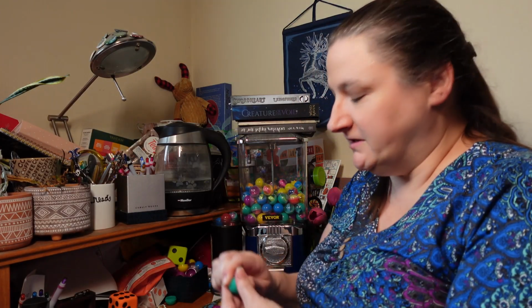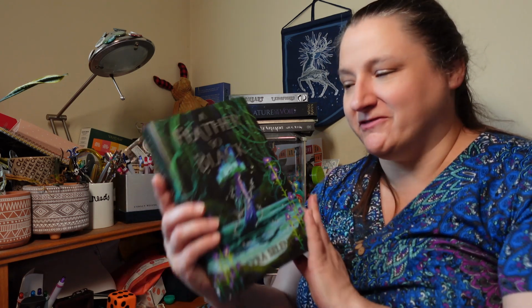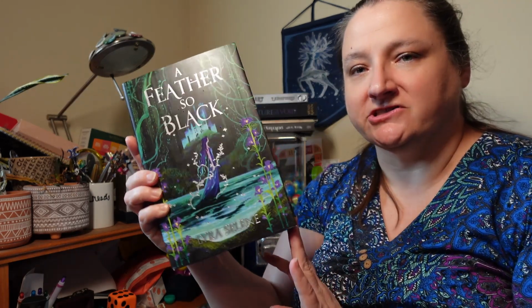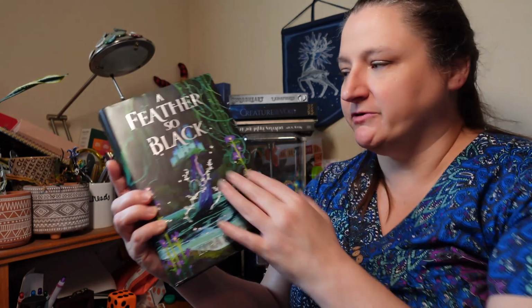Second ball is green, and this is to read a book from Fairy Loot. Okay, for a Fairy Loot book, I have so many options, but I looked at what I have audiobooks coming pretty soon on my Libby holds and what I had easily accessible because I'm in the process of reorganizing some of my books. And what I came up with is A Feather So Black. This is by Lyra Celine, and this edition just has been calling to me ever since it walked through my door, and it's just so pretty with the foiling.